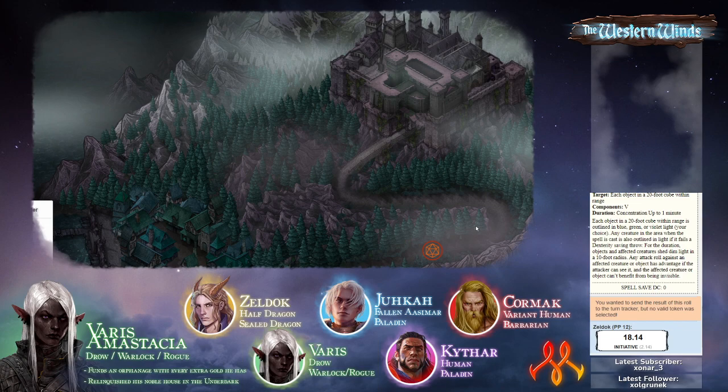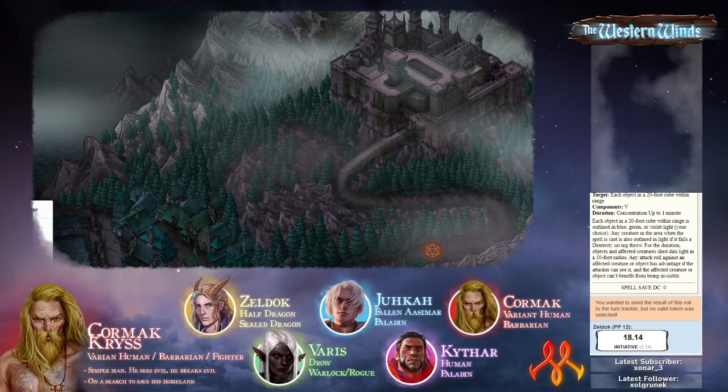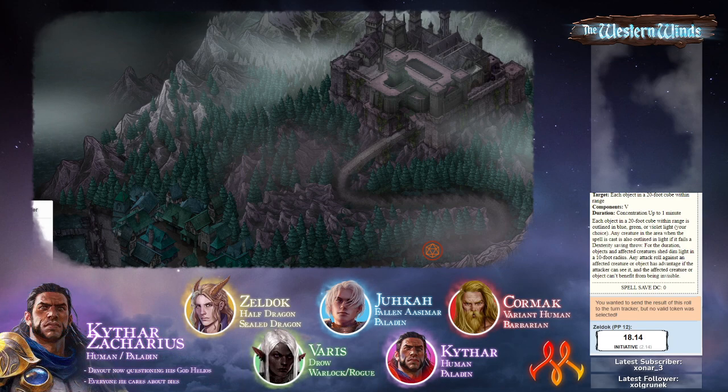Then I'm going to have the party move with me, and we're just going to start moving up the road. You guys keep moving. Varys, what are you doing? I'm going to cast that spell that I sent in chat, Fairy Fire, to see if there are any invisible enemies. I'm going ahead and casting that 20-foot cube all around us, with me as the center.